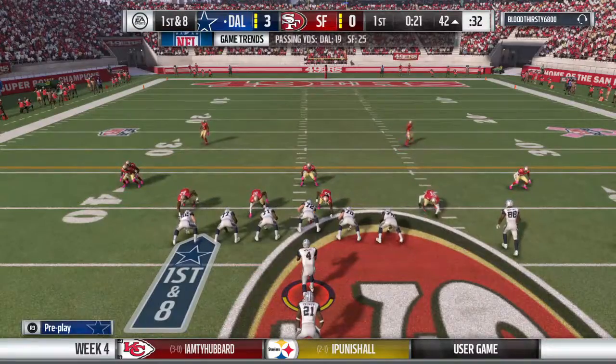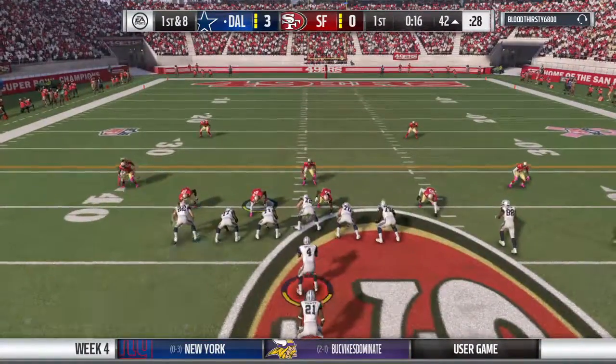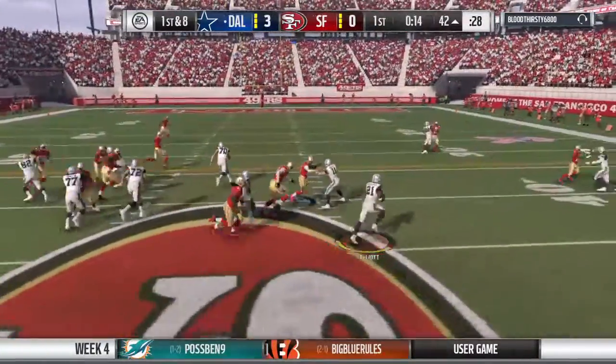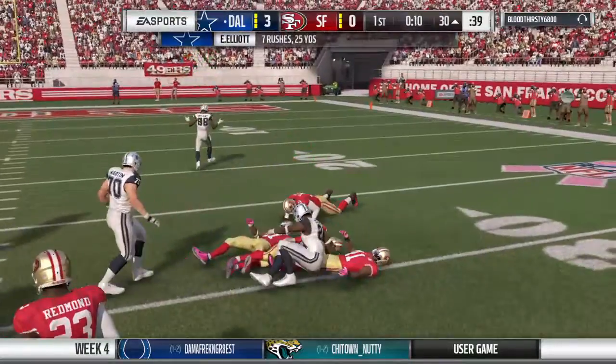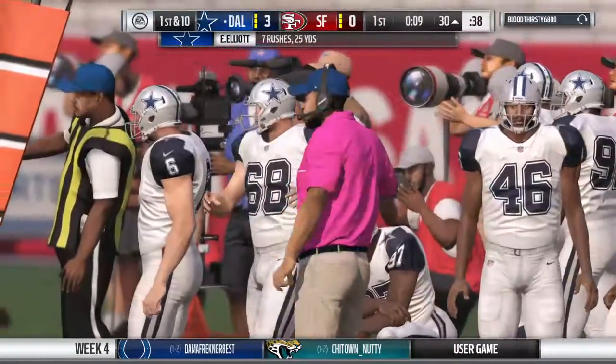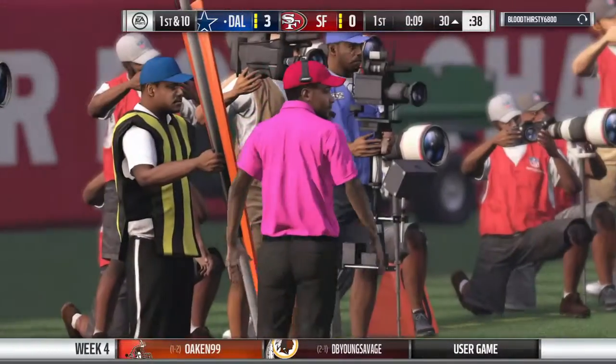They'll come out in the pistol. Here we go. Let's go. Again, we'll see the pistol here. After the penalty, it's Elliott. And brought down, but able to get it to their 30-yard line. It'll go as a gain of 12. And that leads to a Dallas first down.